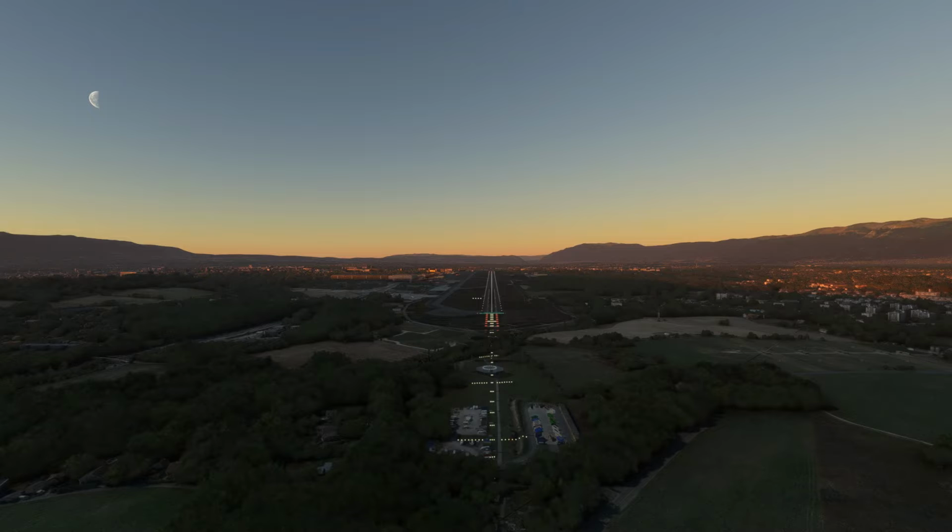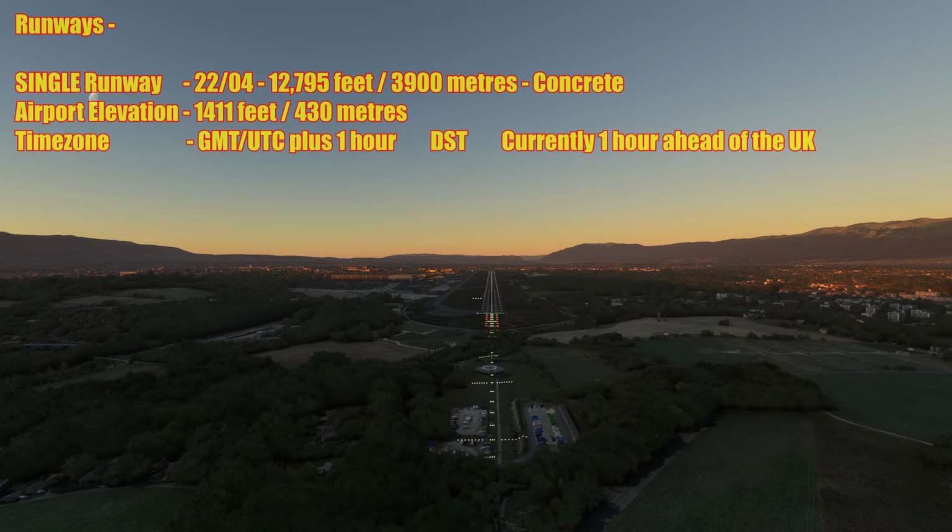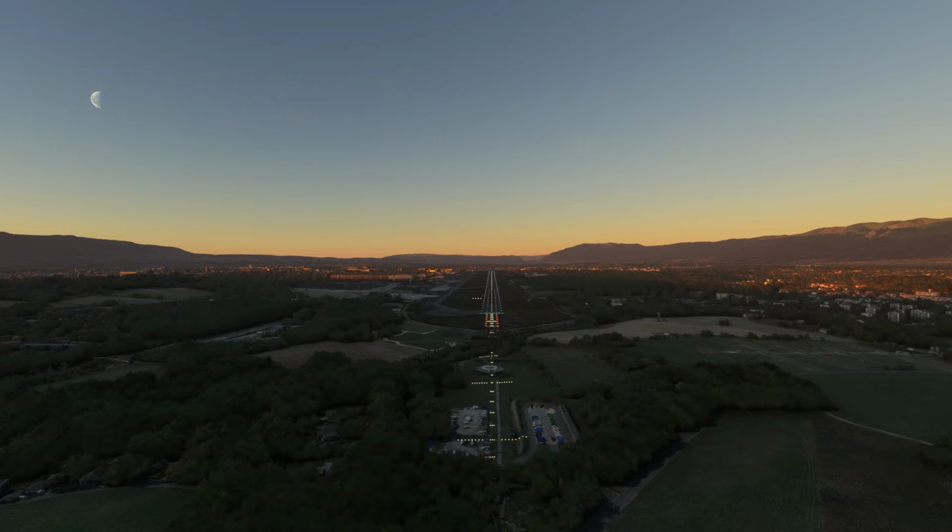Okay, so runways. Geneva Airport operates a single runway 22/04, measuring 12,799 feet or 3,900 meters, and it's constructed from concrete. The airport lies at an elevation of 1,411 feet or 430 meters and sits within the GMT UTC plus 1 hour time zone. Now, Switzerland, like most European countries, does indeed observe daylight saving time, or DST, which is not in operation yet, and so the airport remains 1 hour ahead of the UK.